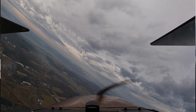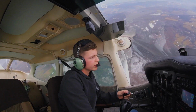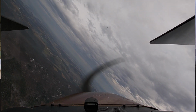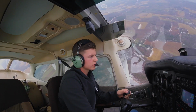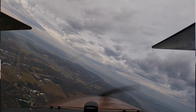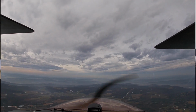30 degrees back pressure. Right there, hold this. Sight picture. Looking for about 20 degrees before to recover. There. There's my bump. Overshot it a little bit. Alright, get situated back on a west heading.